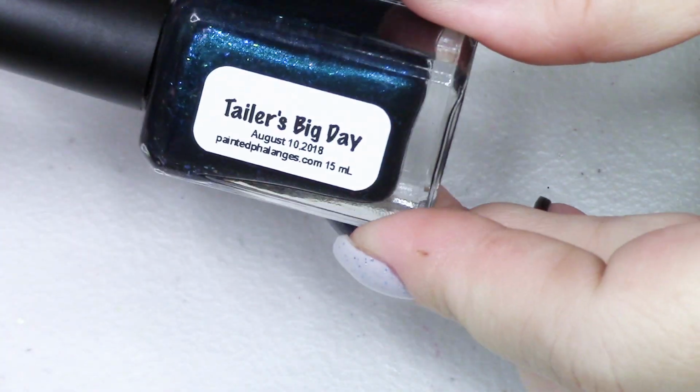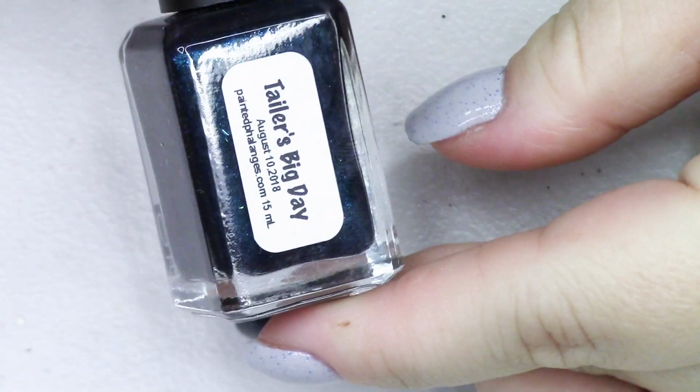This last polish is a beautiful shifty teal polish that Angie actually created for her daughter's wedding day, and she was wearing it and I was like, girl, you've got to release this polish as well because I need it. You must give it to me and everyone else. It's so, so beautiful. This polish is called Taylor's Big Day.